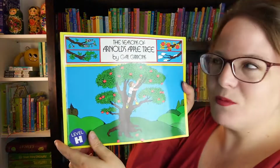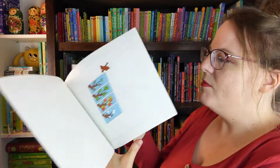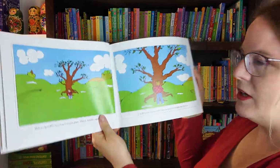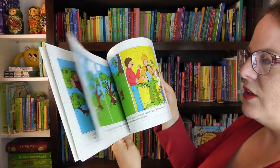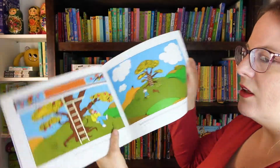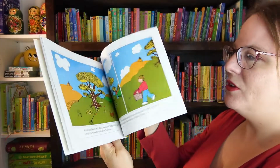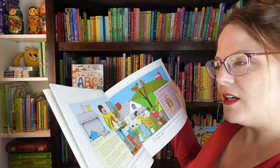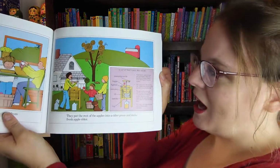I have a Gail Gibbons book, The Seasons of Arnold's Apple Tree. So this is just a story about an apple tree, and it goes through the different seasons and what happens in every part of the season with an apple tree. And it has a recipe, which is pretty cool. It's how to make an apple pie. And it also shows how an apple press works.